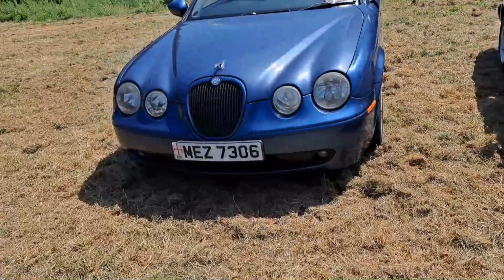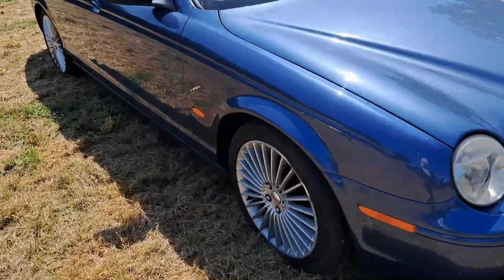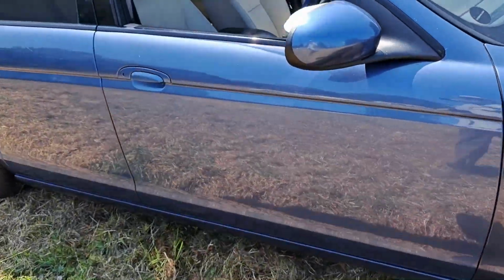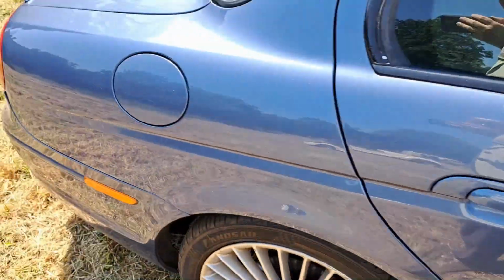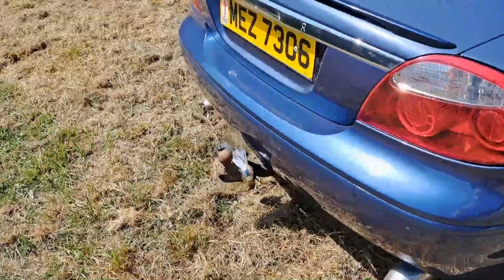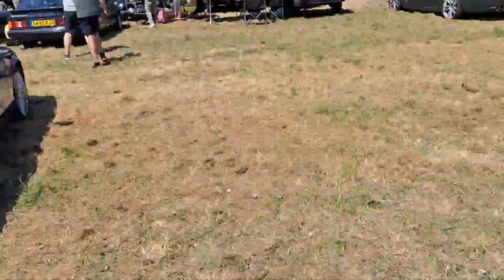Personal plate on this, I think this is an S-Type R. Certainly looks like one. Ooh, we've got a cream interior, yeah, but it's all a bit of wood though. I think this is an S-Type R. I don't know. Failed.